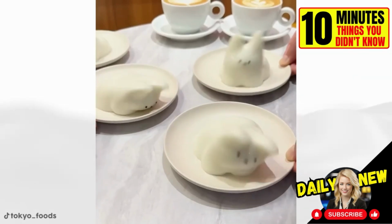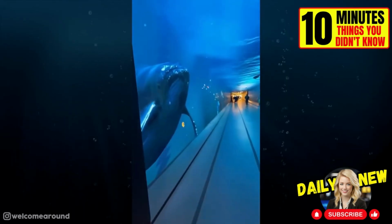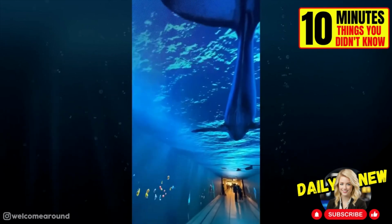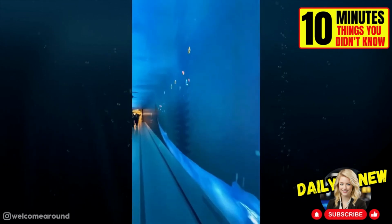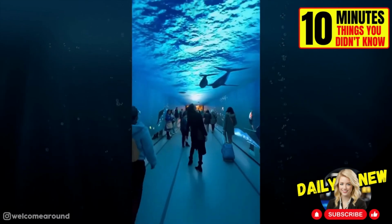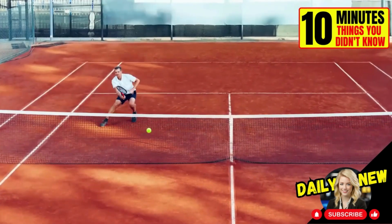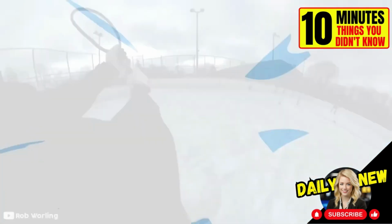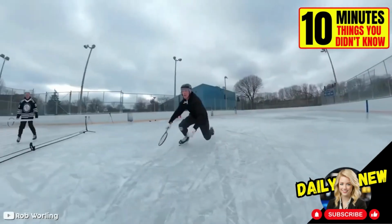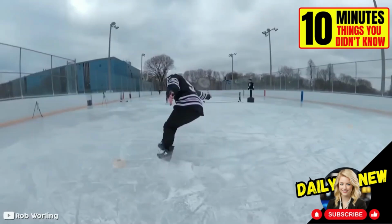This visual installation is located in an underground passage in the city of Florence, Italy. It looks like you're inside an aquarium, but they are screens. Tennis is played on cement, clay, grass, and ice. Without a doubt, that would be the most complicated of all.